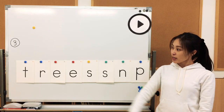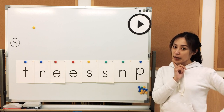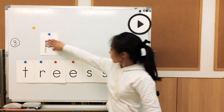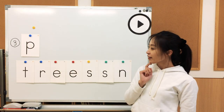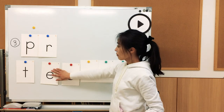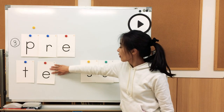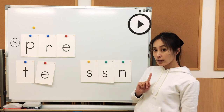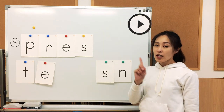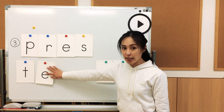Now let's look at word number three. Presents. How do you spell presents? P is the sound P. R is the letter R. Yes, E. S. Presents. It's a no sound. What can it be? Presents. Yes, it's a silent E.